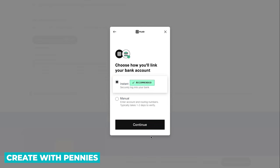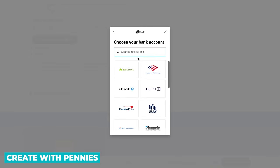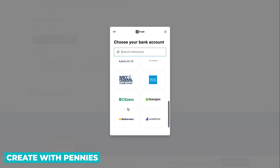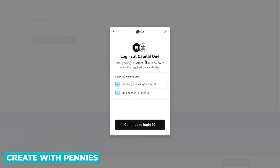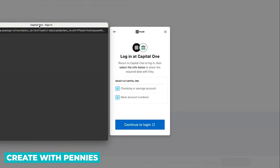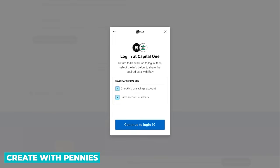If you do instant, it's going to take you to continue, and then you find your bank on the list, whatever it is, and follow the steps there. You can select any bank that you use, and it's going to ask you to log in at that account and select the info that it gives you. So you click continue to log in, and it brings up another pop-up in a different window. In that pop-up, you just enter your information and sign in.